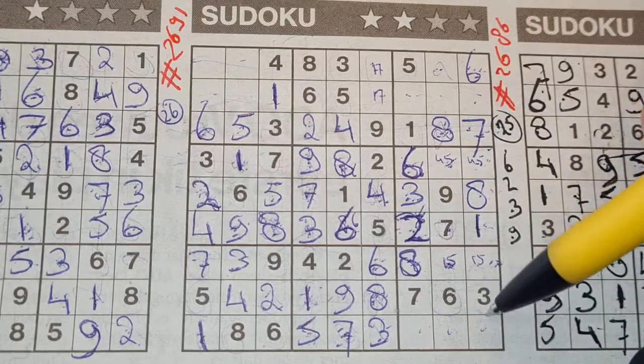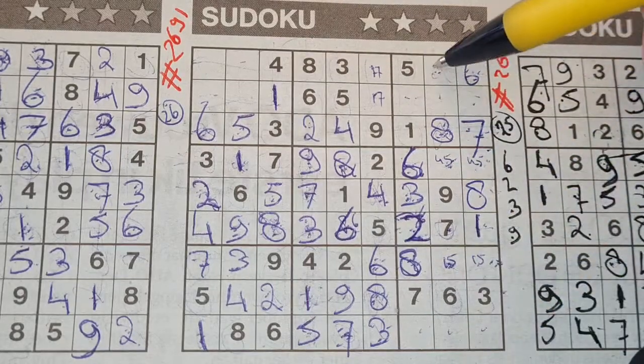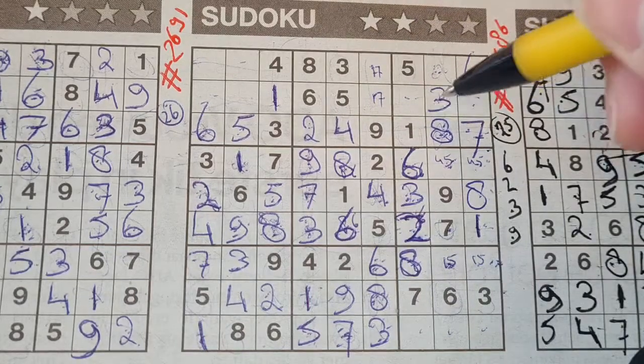Alright, so we have a 3 in the last column, 3 in the column. So in the column between, the only 2 places for the 3 should be here. Oh, there we see there 3, no 3 there, 3 should be there.